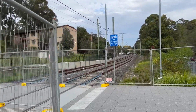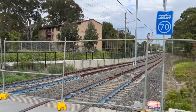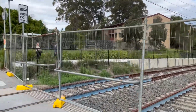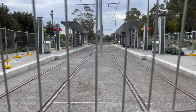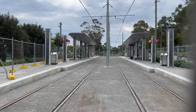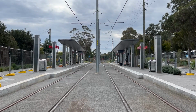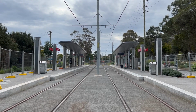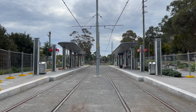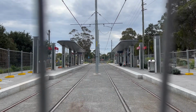70 kilometres will be the speed limit for trams leaving Telopea heading south. And then from the sign I saw on the other end, it will be 60 kilometres towards Carlingford. So that's another look at the Telopea stop, facing the Carlingford end. So that's basically the Telopea stop for you guys.